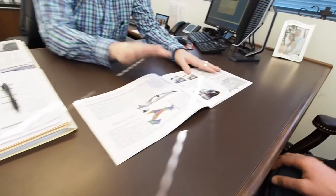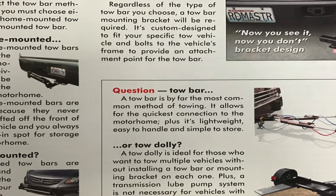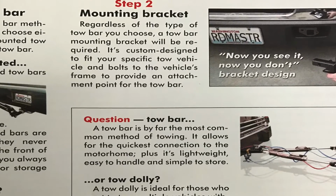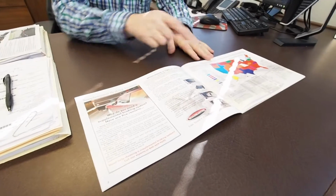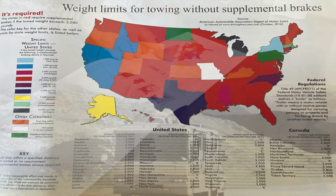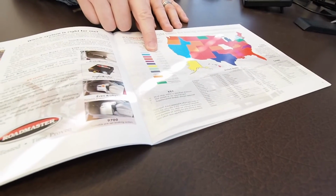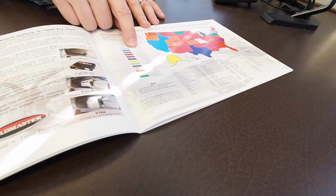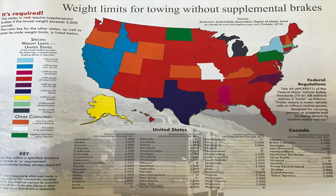Okay, tow bars are a big part of our business, but the tow bars are of no value if you don't have a way of attaching them to the car. Exactly. So we sell tens of thousands of these brackets to different years, makes, and models. We also sell supplemental braking systems, and we have a very wide variety. This just happens to be the braking laws by state. So for example, in California, Nevada, and Idaho, they have a weight limit of 1,500 pounds. So if you're towing more than 1,500 pounds, by law, you have to have a supplemental braking system. The red is 3,000 pounds, and that seems to be the most popular around the country.